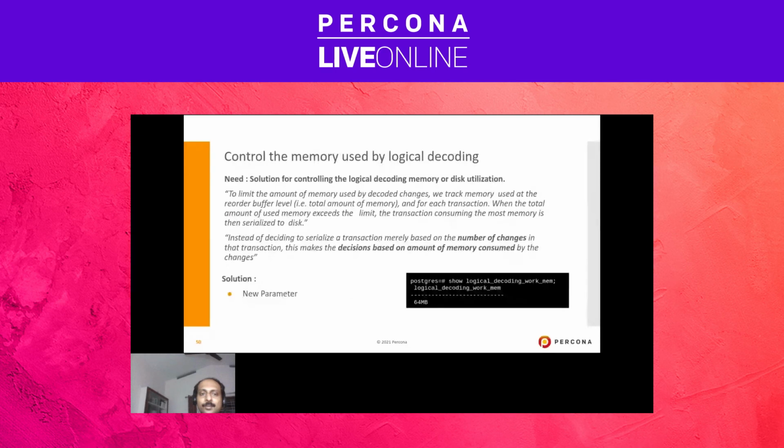And yeah, all of you who deal with logical decoding and logical replication may know that logical decoding spills the decoding files to disk, and now we have control over that. So again, a new parameter, logical_decoding_work_mem. The default is 64 MB, by which we can control the logical decoding memory.